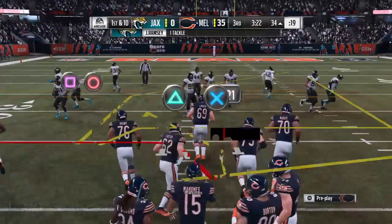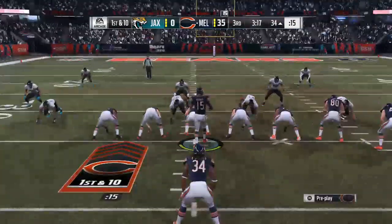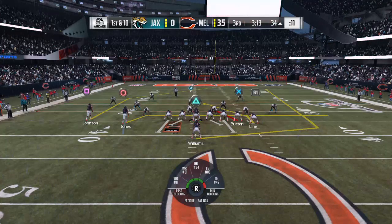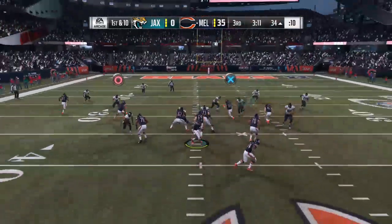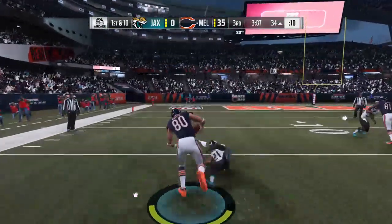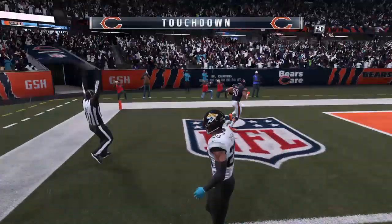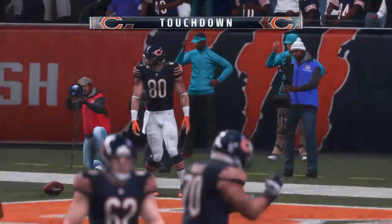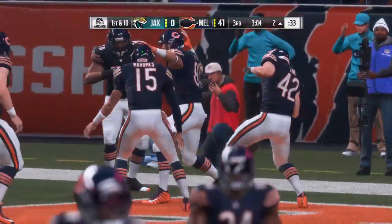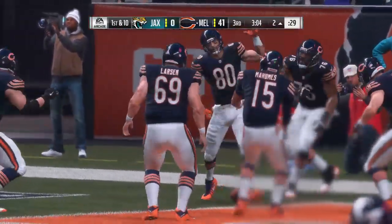From the 34 now, here's 1st and 10. Ready. Blue 45. Blue 45. On 1st and 10, here's Mahomes. Looking left side, and he's got a man. It's Burton. Touchdown, Chicago! Trey Burton, his second touchdown of the afternoon. And the Bears turn that interception into a touchdown.